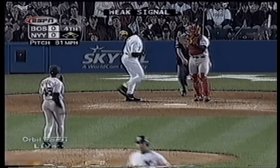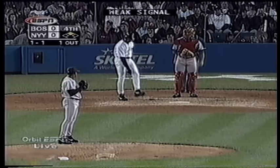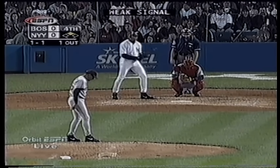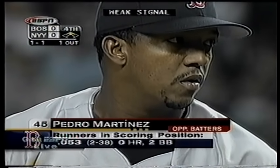And that snaps in there for a called strike. 1 ball, 1 strike. And John, that was just a great job of pitching to Paul O'Neill, because Paul O'Neill went up there knowing what his job is. Paul O'Neill's a smart hitter. He knew he had to pull the ball, and he just couldn't do it.